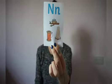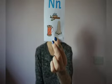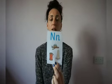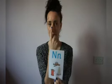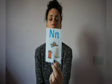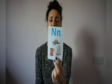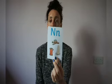Okay, let's look at our pictures. Let's start with this one here. Do you know what this is? It's called a needle. Needle. What's this one? Easy peasy. Nose. And this one. Nest. That's what birds build. Birds live in and lay their eggs in a nest. Good. Let's move on.